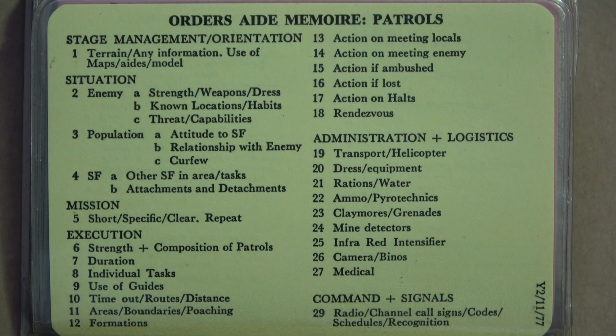So if you're ambushed or if you're lost and you've been separated from the rest of the call sign, what you do is you make your way back to where you had your last smoke break. That is where everybody will gather again. So that was pretty standard.